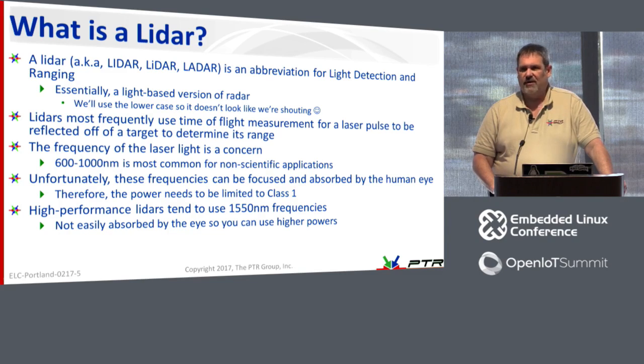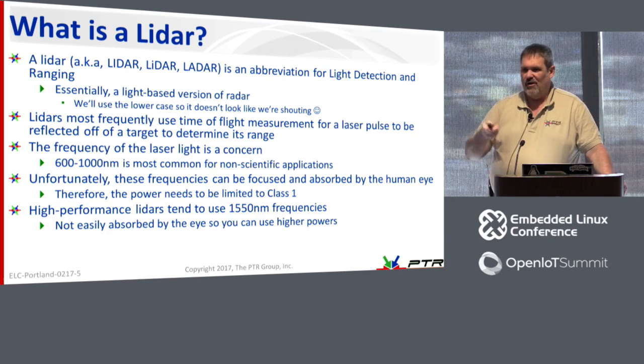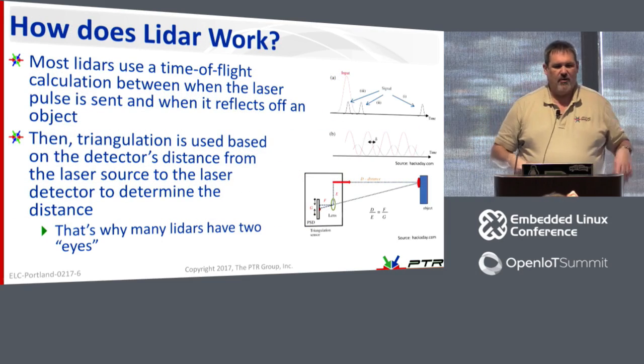When we start looking at some of the commercial LIDAR units, they typically run in the 1550 nanometer range. And that is outside of the eye absorption range, which means they can run much higher power, which means they get greater distance. And that's one of the advantages, but the problem is as soon as you pop up to the 1550 nanometer range, the cost kind of goes exponential on you. And we'll see some examples of those costs. I'll show you some pictures of that here in a moment.